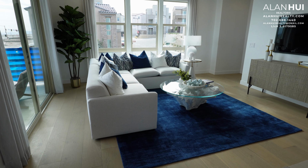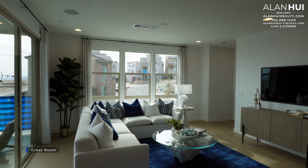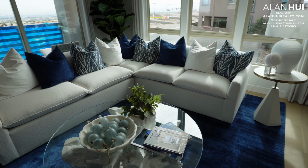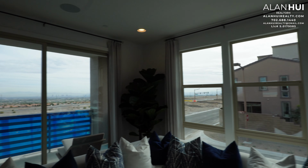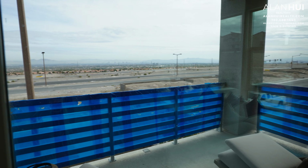The next space is the great room, which measures 16 by 12.5. In your great room, a pre-wire for a light or ceiling fan does come included. I like the mounted windows they have on this wall. There's also a large sliding glass door that leads to your deck. This covered deck measures 6.5 by 12.5.